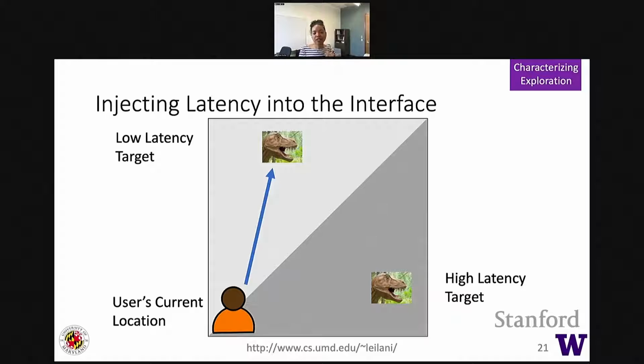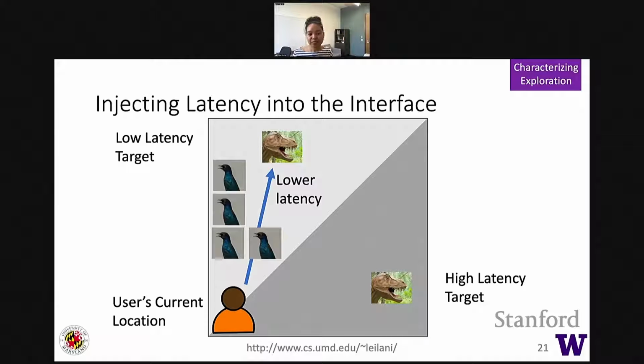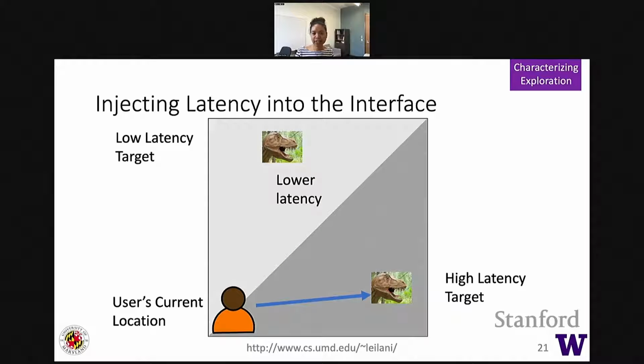So the tiles that this user will see will appear faster or with low latency. But if they move towards the high latency target, then the tiles they see will appear slower or with higher latency. Now I can address this first question of how latency affects exploration patterns.